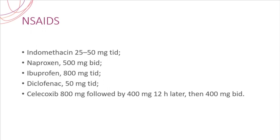If the patient is having cardiac complication, then avoid naproxen. Something like that, based on the patient's side effects and other profile and tolerance, you can decide any of these NSAIDs to begin with. But in case the acute episode is refractory to these NSAIDs, then you have to go with colchicine.